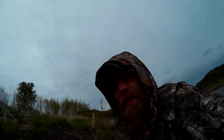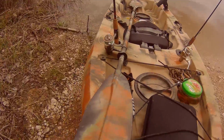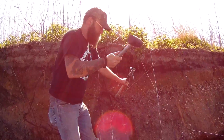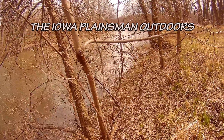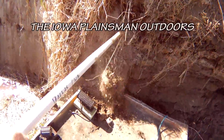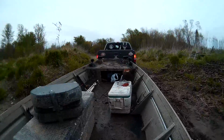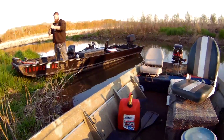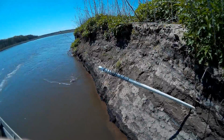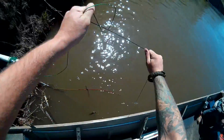We made a mess and we got cold. Whew, that's fun. Flatty, work flatty. There's weight on it. Fish on. Oh yeah! First one of the year in the boat.